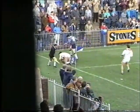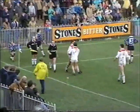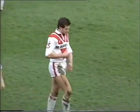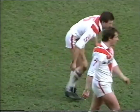Quirk, yes, good try, must be a try. Yes, and rightly so. Good play from Neil Holding there. He grubbed through. The ball was hanging in the breeze. Les Quirk powered his way through Featherston. Very lax in getting back. And Les Quirk touches down.